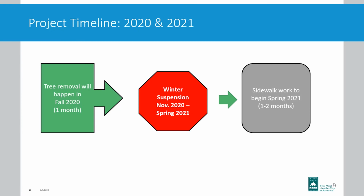Moving on to the project timeline, what will happen this year in the fall will be tree removals. We expect that work to take about 1 month, and then winter will come. So from November 2020 to spring of 21, there won't be anything going on. We'll be in suspension mode. So our contractor leaves the site, and then spring comes around in 2021. Our contractor remobilizes to the neighborhood, and that's when they actually begin a lot of the heavy construction with sidewalk work. And again, this will take 1 to 2 months.